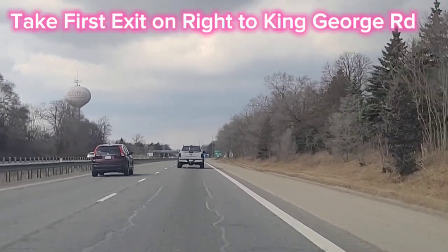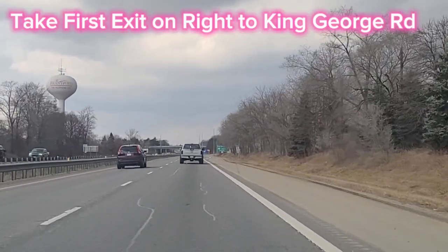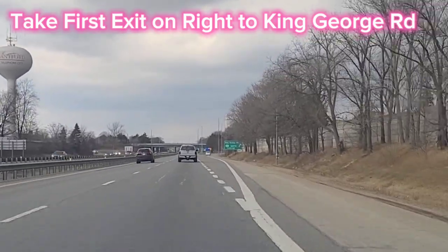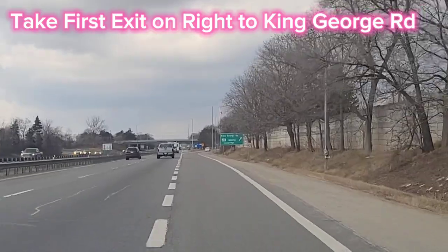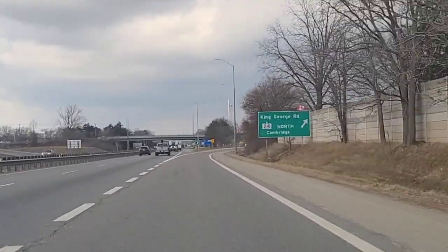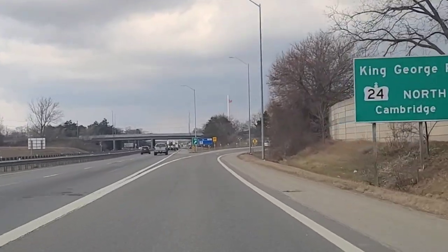Exit on right to King George Road. Give right signal, check blind spot, and do not slow down before enter the exit lane. Slow down on turning.